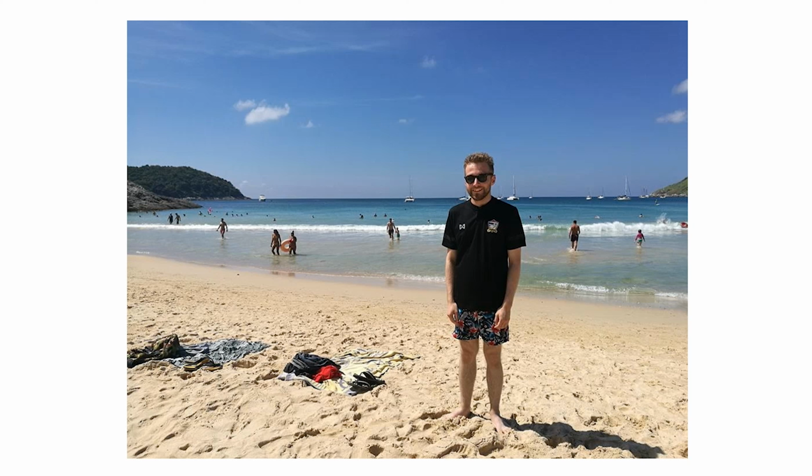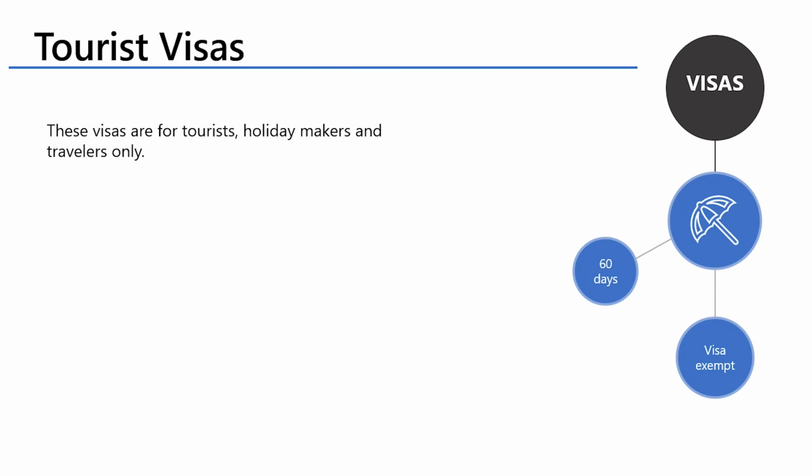Okay, so tourist visas, you probably get the picture already, but I thought I would include a little snapshot of me on a beach in Phuket a few years back. So tourist visas are for the people who are looking to do this kind of thing, wearing their flowery shorts on a beach in Thailand. These visas are for tourists, holidaymakers and travelers only. Pretty obvious. I'm presuming that if you're watching this video, you're planning to go traveling or sightseeing, spend some time on the beach in Thailand.